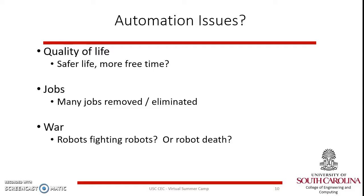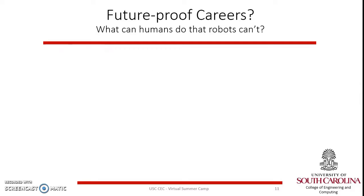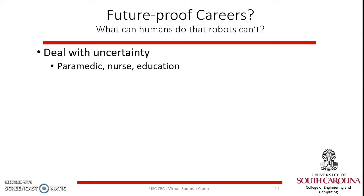The future is coming quickly. We have cheaper computing, and automation is getting more and more common. It helps us do things, but it can also be disruptive in our lives. Any technology can be disruptive and change quality of life, jobs, and even affect war. There may be other issues I haven't put here, so you may want to think about that. What would happen if we have robots everywhere, or more automation? How's it going to affect everyone? I worry about this. My kids are going into high school, and I think about what future-proof careers there might be that automation won't get rid of.